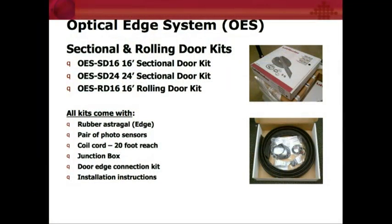Optical edge system. So this has been out a little bit longer, but it's still a relatively new safety product. What this is, it's actually a LiftMaster designed edge, and it works very much like an electric edge, except it uses a slightly different technology in which you actually plug photo eyes into each side of the edge. So it actually is using photo eye technology within that edge, and it's really kind of neat.